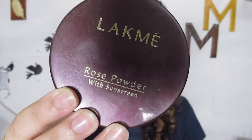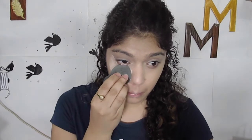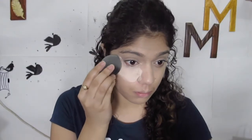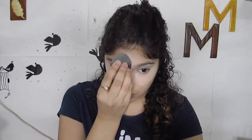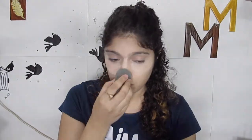I'm setting my concealer with the Lakme Rose Powder in the shade Soft Pink. Usually people tend to use a lot of yellow colored banana tone powders, but I love using the pink one because it kind of cancels out my dark circles a little bit more and color corrects them. So I have found this is one of my favorite powders for baking under my eyes and pretty much anywhere actually. Now after you've applied a thick layer, give it 5 minutes to set, and then take any brush.